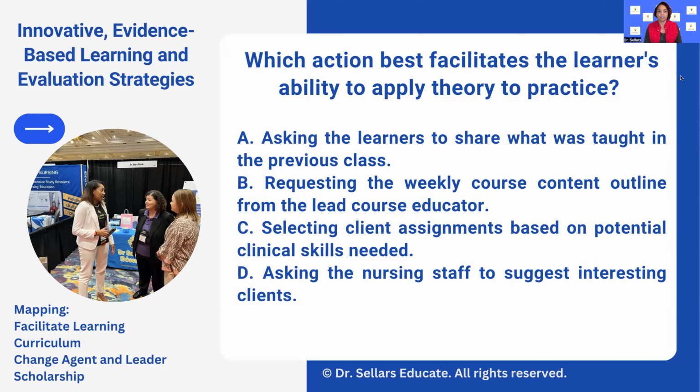All right, so let's take a look at our practice question. Which action best facilitates the learner's ability to apply theory to practice? The content that we're reviewing in this snapshot, as well as this practice question, is mapped back and aligned to several competencies: facilitate learning, as well as learner development and socialization, curriculum, change agent and leader, and scholarship.